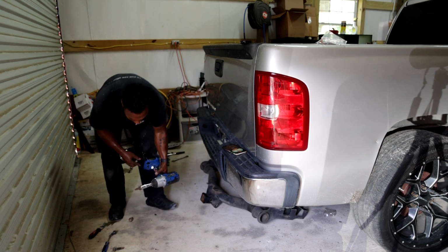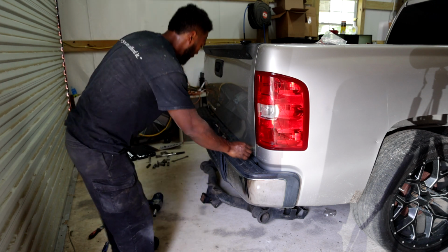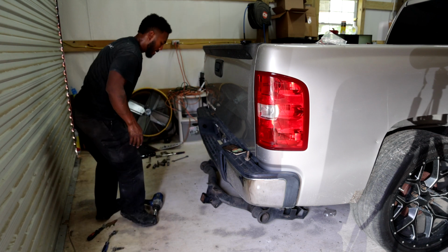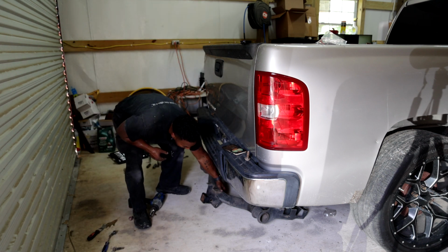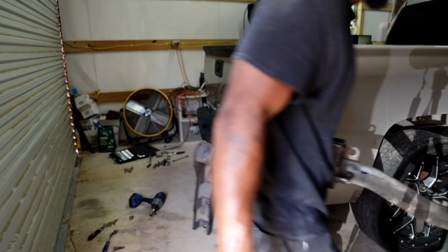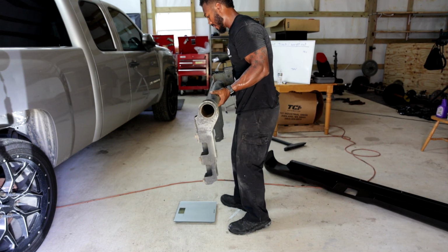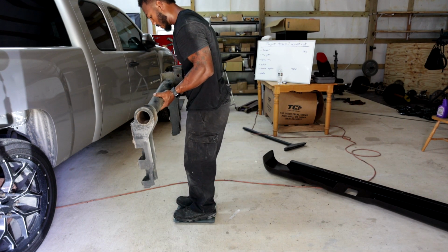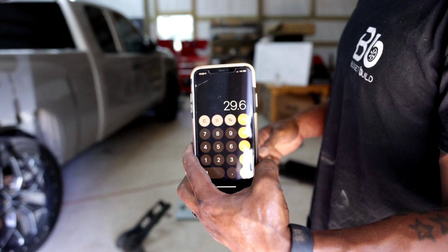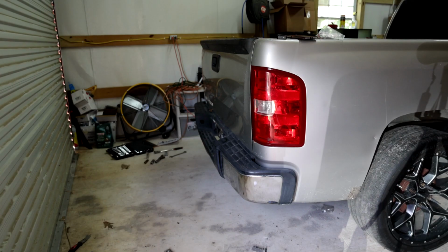All right. Now, got our first piece off, the hitch. And that will be the first thing we weigh. So let's take it over to the scale. I'm guessing this is maybe 30 pounds. Yep, about 30 pounds. There you have it. All right, let's keep removing stuff.